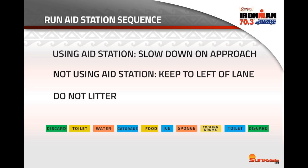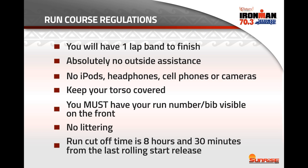Please be focused and considerate at all times through the aid stations. Your safety, the safety of other athletes and personnel should be your priority. Please take time to read the run course regulations on the screen to help you avoid a potential penalty. For more information, see a technical official or a race director pre-race, or view the detailed Ironman race competition rules on our website.